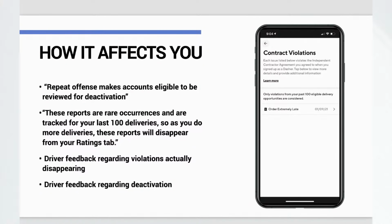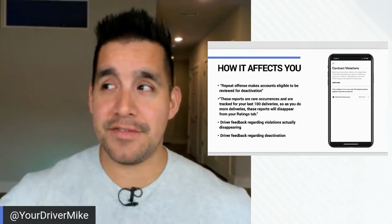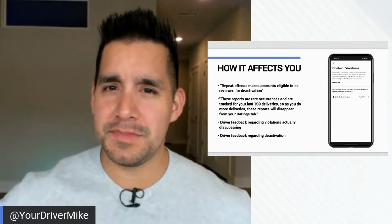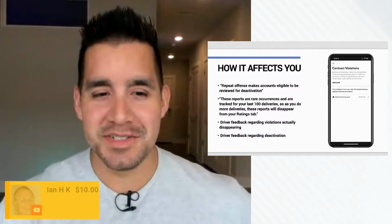It continues, when you agree, you have signed up as a Dasher. Tap below to view more details and provide additional information. So, below, driver feedback regarding violations actually disappearing. Again, I have seen drivers saying that, well, no, they've stuck on my account for 500 deliveries after I received this violation. I thought it was supposed to disappear after my last 100 eligible deliveries.